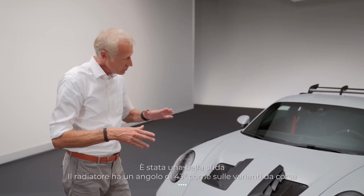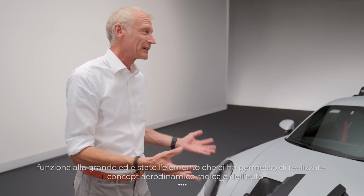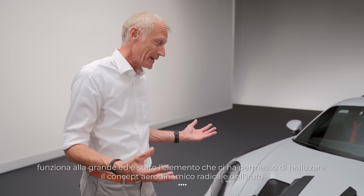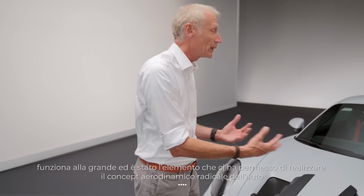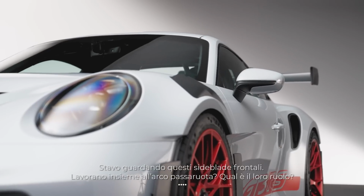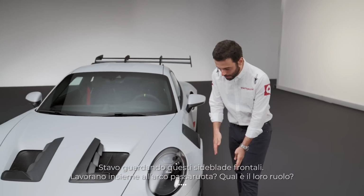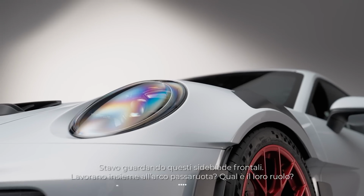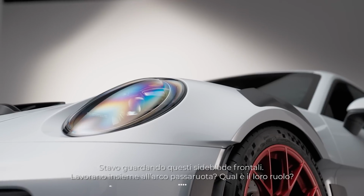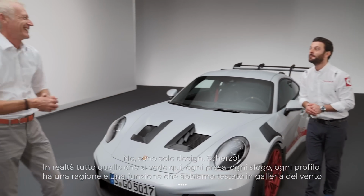And that was quite a challenge. It sits at 43 degrees of an angle, like in a race car, and it works brilliantly. And it helped to save weight, and it was an enabler for the whole radical aerodynamic concept of the car. Yeah, I can see this. I was taking a look at these front side blades. Do they work with the wheel arch? What's their role? Oh, no, that's just design.